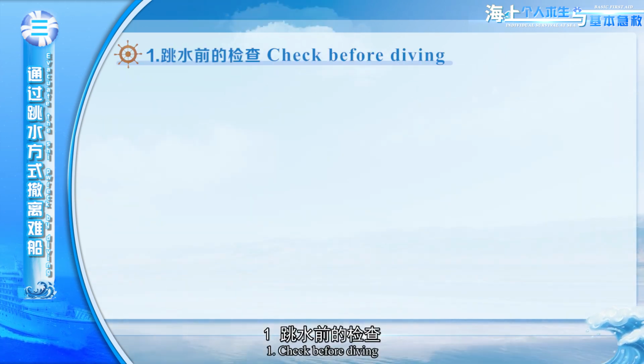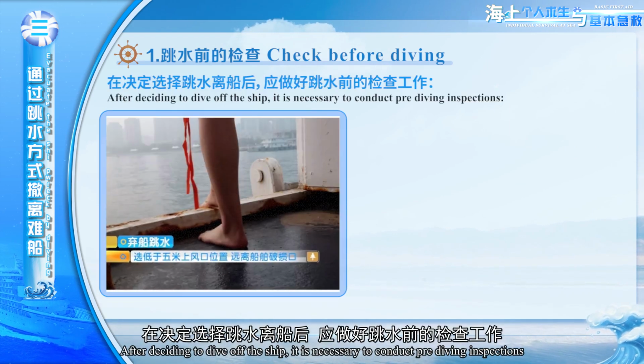1. Check before diving. After deciding to dive off the ship, it is necessary to conduct pre-diving inspections.